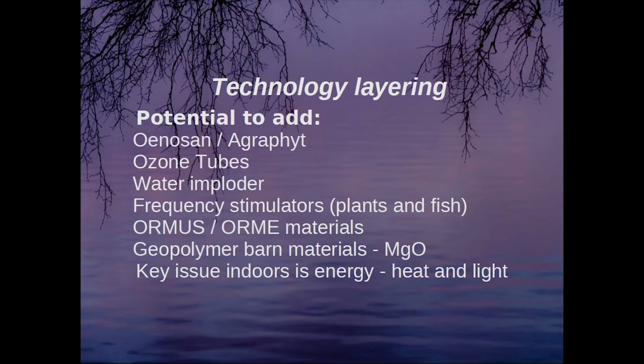The key issue when growing indoors is energy. Obviously, we need to supply extra heat and light. However, this seems to be worthwhile, and it seems to be worthwhile creating an environment like a straw bale and wooden framed barn because of the disadvantages of growing in greenhouses. In other words, the heat loss and the vulnerability of those structures in storms.